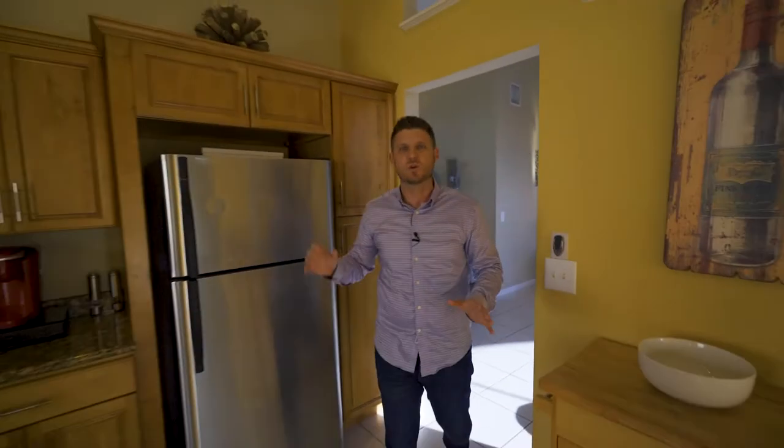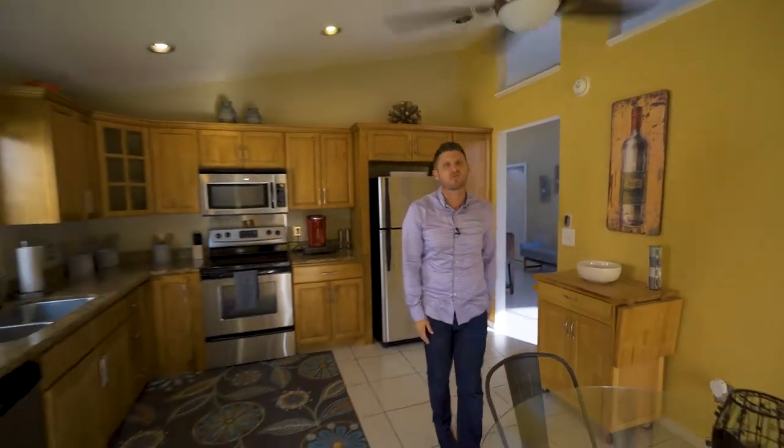Huge eat-in kitchen with granite countertop. You're gonna walk in. The first thing you notice is the.